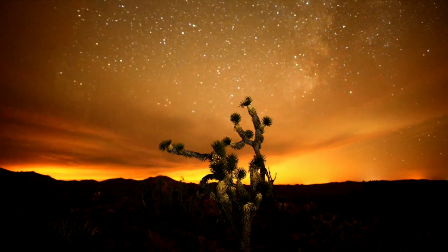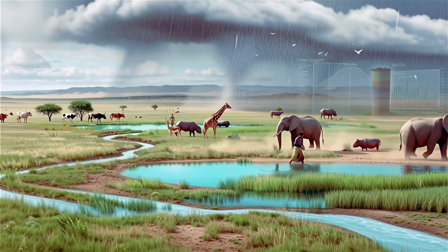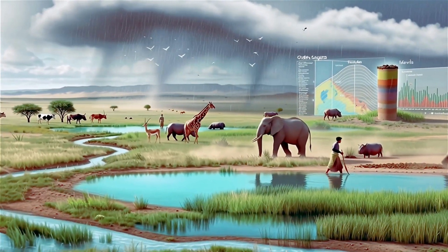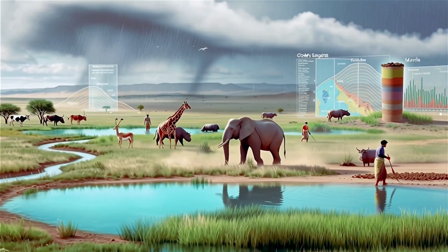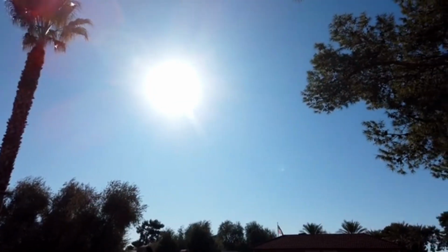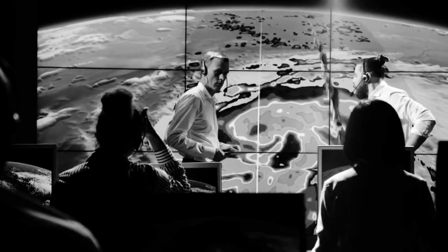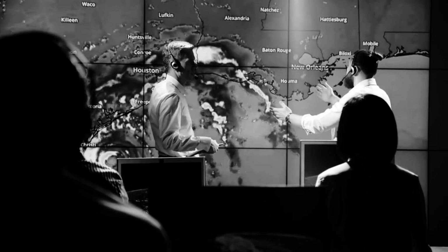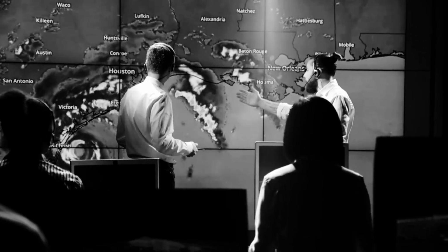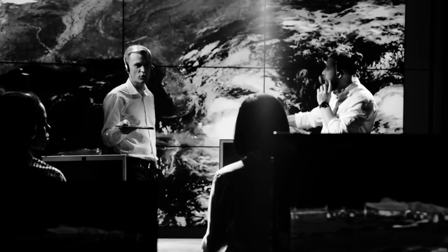More tilt meant more summer sun over North Africa. More summer sun meant warmer land surfaces. Warmer land surfaces created low pressure systems that pulled moist air inland from the Atlantic and the Mediterranean. And the moist air meant rain, lots of it. This period is called the African Humid Period, but scientists also call it simply the Green Sahara. And at its peak, around 8,000 to 6,000 years ago, the Sahara was arguably one of the most hospitable environments on the African continent.